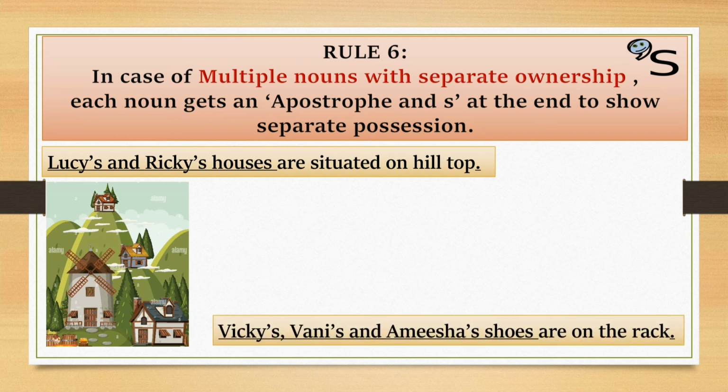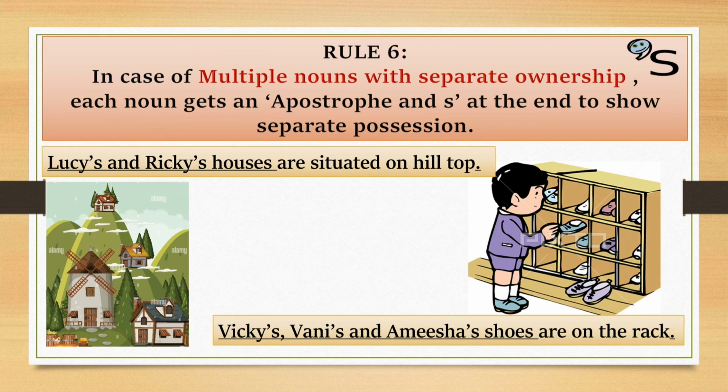Let's look at one more example. Vicky's, Vani's and Amisha's shoes are on the rack. Here each person has their own shoes. They all have separate shoes, not common ones. We are talking about 3 pairs of shoes, not one. That's why we have used Vicky's, Vani's and Amisha's. Shoes are on the rack.